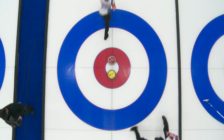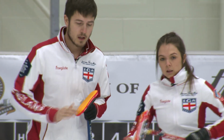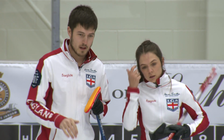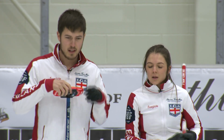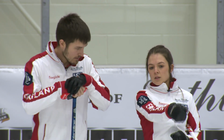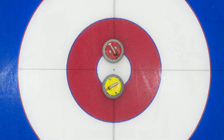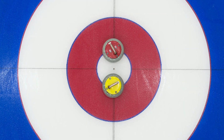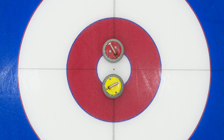Pretty good throw, got perfect line there, just had to sweep it a touch more. With the shot, I'm sure they won't mind just catching their yellow on this peel. It's getting everything out of the house. So, a little bit wide, but it's okay. Aiming for a third or quarter.